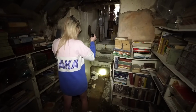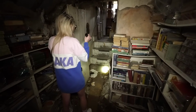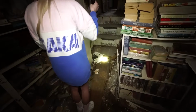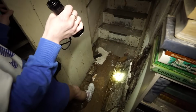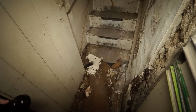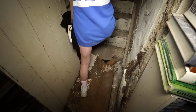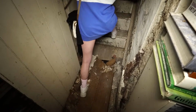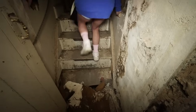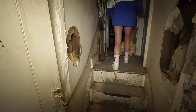Massive hole there. Oh my days. Careful then. Because that is a hole right down onto some books. Oh, it's proper. Someone's covered it up so it doesn't look as bad. We're kind of risking our life here just to show you a few more books. I'll be the one that falls. Please don't fall. Oh yeah, it feels like I'm already going down.